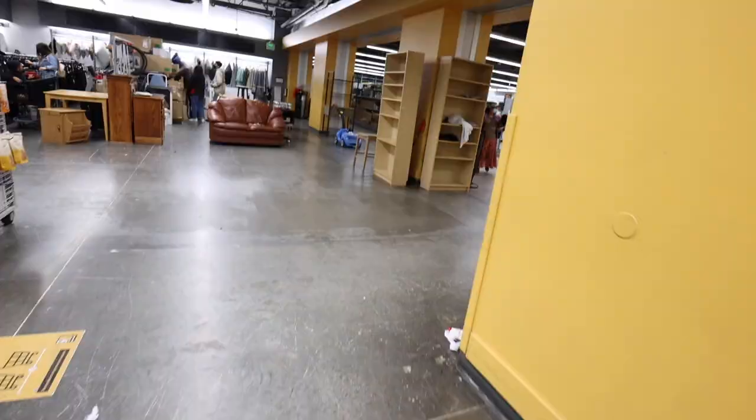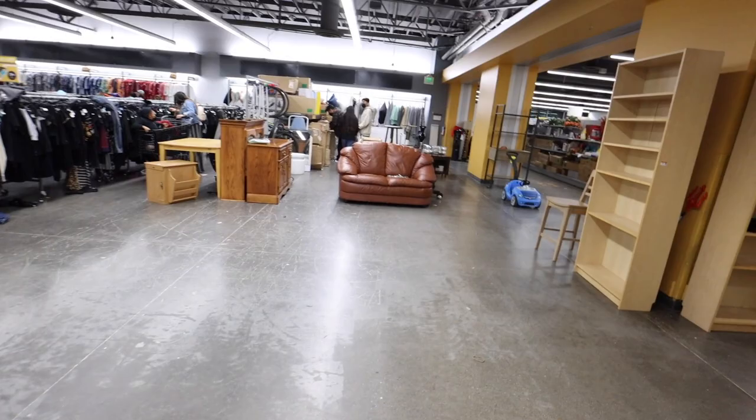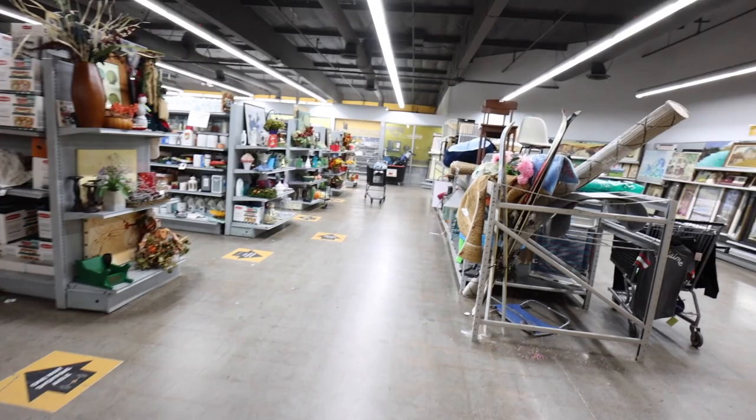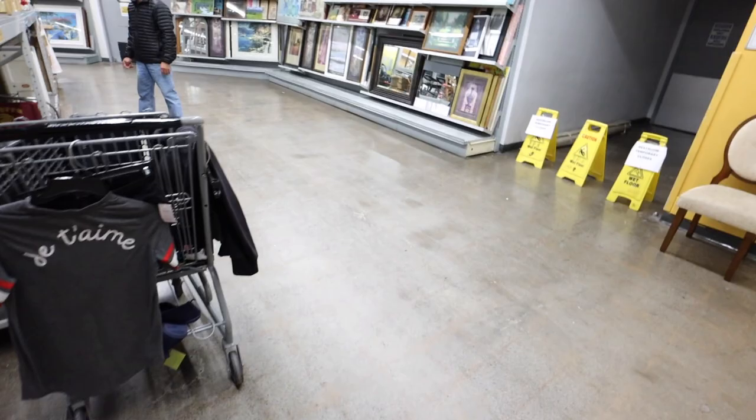The alarm is going off, unfortunately, on the other side of the store. More clothing. It's huge. Orange County's largest Goodwill. And then here's the furniture, home decor section, which is my favorite. So I'm gonna go through here and see if we can find anything cool.